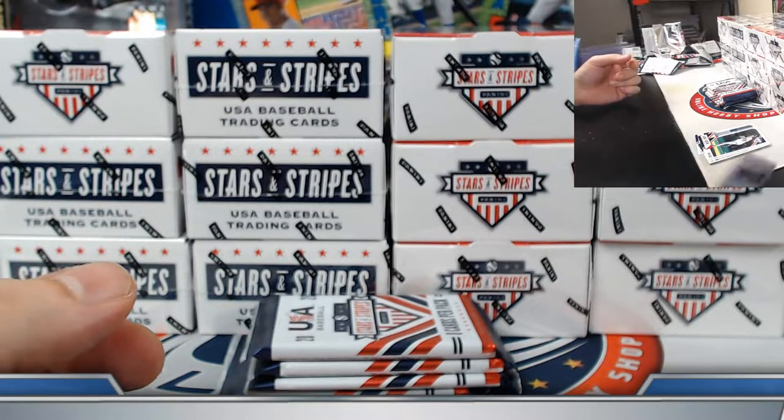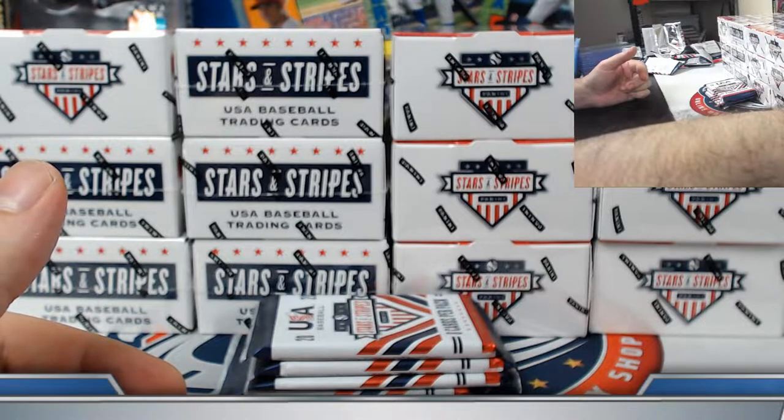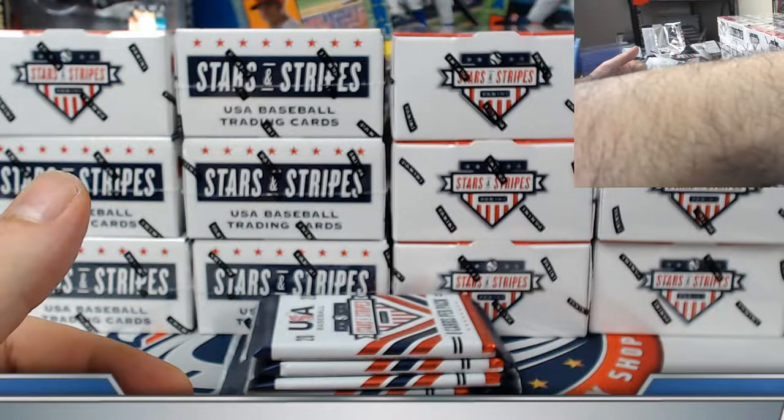Card Shark! Yeah, we did see Austin. What was he on?